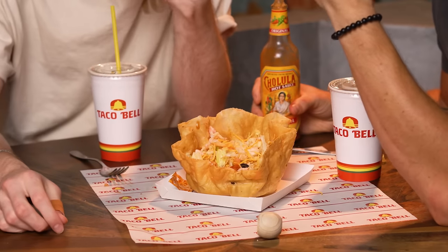I'm not mad about it, you know? I'm not mad about it. Hold on. Well. The fish paste is the worst part. That's on us. You know, the fish paste is the worst part.